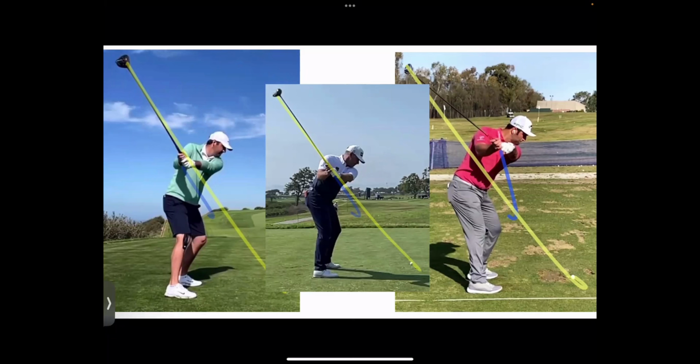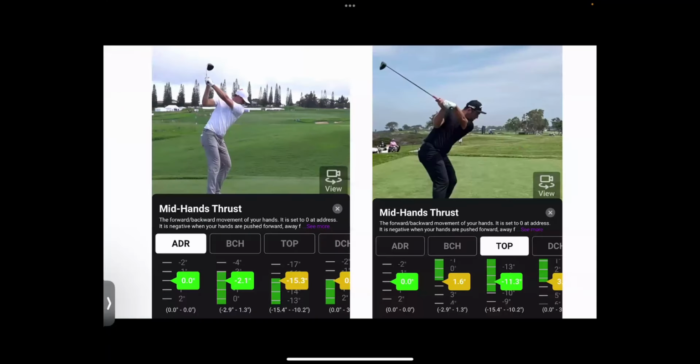We can see here, if we look at where Scottie Scheffler's hands are relative to his chest, his hands are more in front of his right armpit, deeper. Lee Westwood's more of a hybrid, middle of the chest, and Jon Rahm, like many other under golfers, because of the way that trail elbow sets, is more in front or closer to the left side of his chest. We can measure that. That's called mid-hands thrust. We can see two different styles of golfer here.